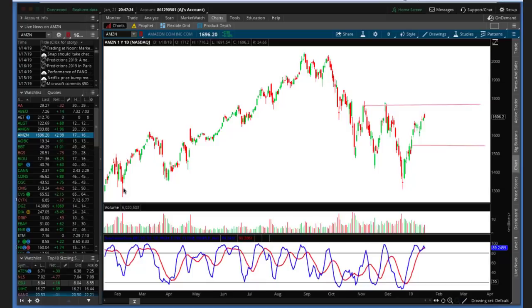So I think that's a really good idea. And I don't think it would be too soon to initiate that, especially with this week looking more bearish than bullish. So hopefully I helped you out.